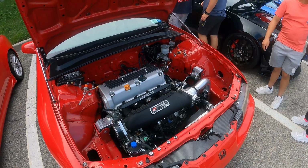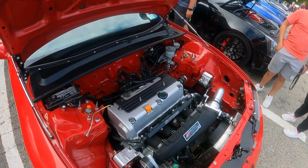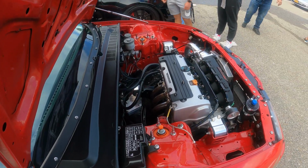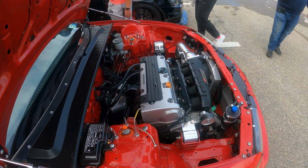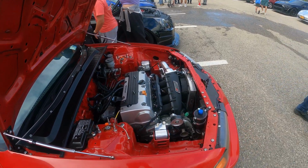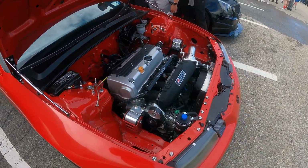I'm seeing a lot of K-tuned parts in here too. A lot of K-tuned parts. This is heat. But yeah, this is dope. Somebody took a lot of time and a lot of effort putting this car together.